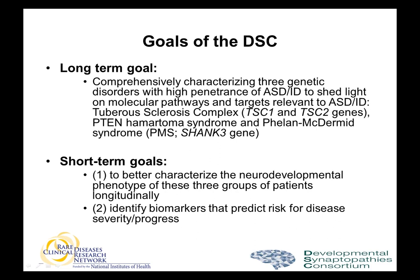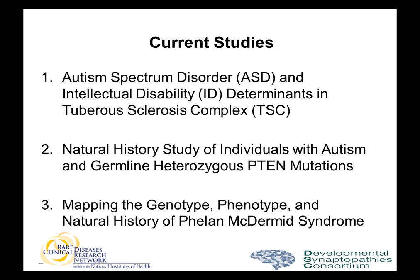There are a number of reasons why we chose these institutions. First and foremost, they have large populations of patients that they already follow with each of the particular diseases. And second, they are geographically distributed, so we can provide the widest coverage in terms of recruiting new patients and making the trips to the centers as easy as possible on the subject. Next slide, please.